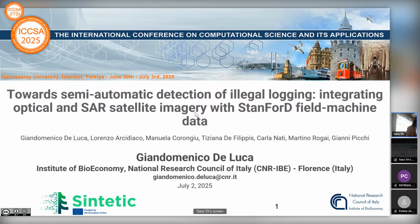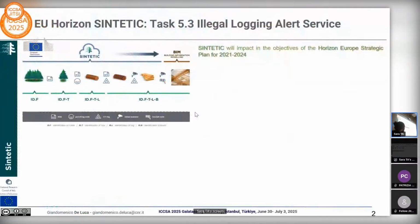Thank you for the nice presentation. I'm Gian Domenico De Luca, researcher at the National Research Council of Italy, Institute of Bioeconomy, Florence, and today I'm showing you some preliminary results concerning the development of a detection approach for illegal logging using optical and satellite data. In particular, this work is within task 5.2.3 of the European Horizon project Synthetic.